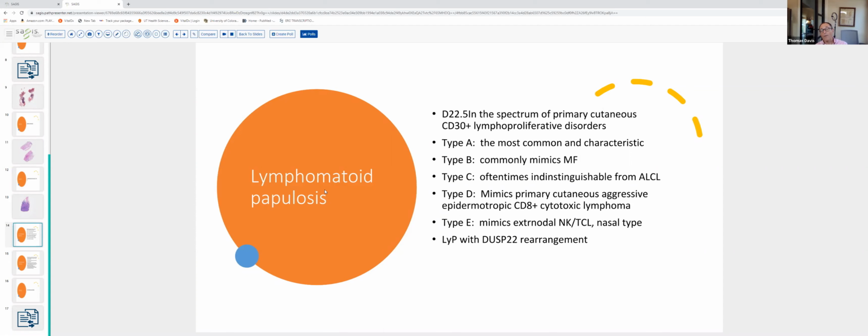Type B commonly mimics MF. Type C can be indistinguishable from anaplastic large cell lymphoma with just sheets of atypical cells. Type D mimics primary cutaneous aggressive epidermotropic CD8 positive cytotoxic lymphoma. Type E mimics extranodal natural killer T-cell lymphoma, nasal type, and as such it can be angioinvasive and angiodestructive. And then there's a recently described variant which is characterized by DUSP22 rearrangement.